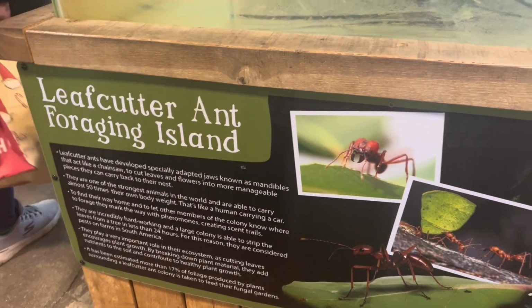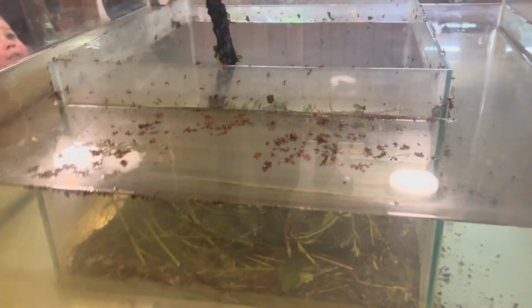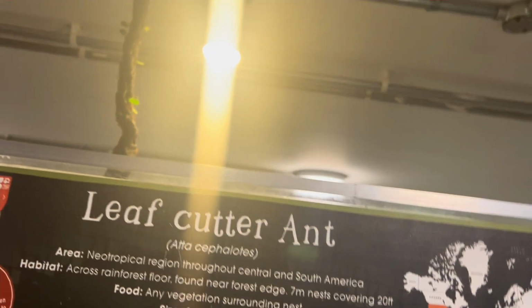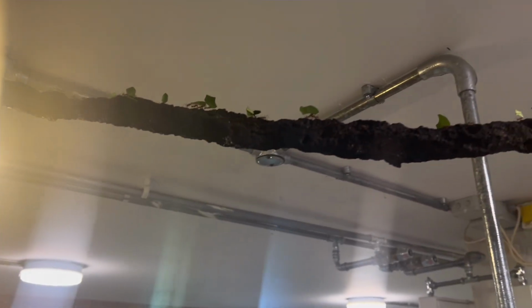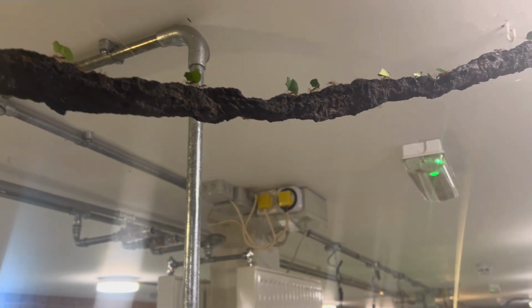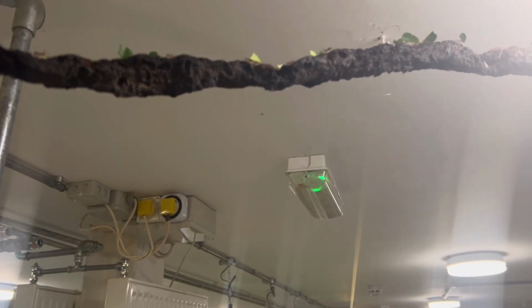We're now in the reptile house and I found this absolutely fascinating. So these ants have some rope and they climb up, taking the leaves over the rope to the other side. They then bury the leaves on the other side and wait for them to decompose, and then they eat the fungus. It was just fascinating to watch them crawling across.